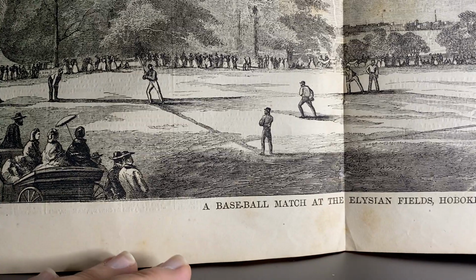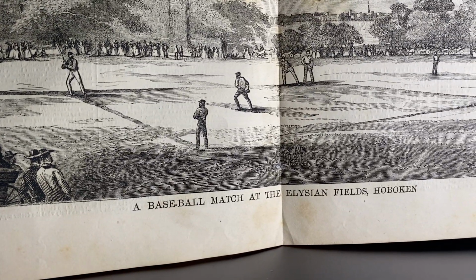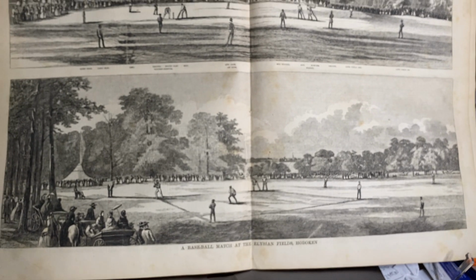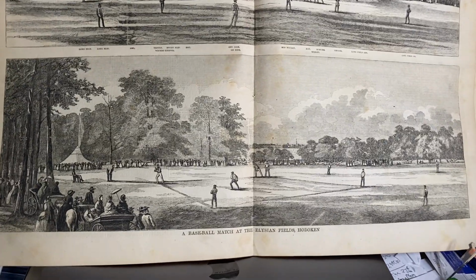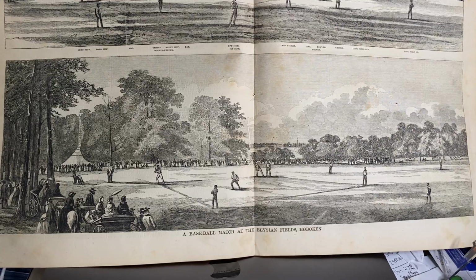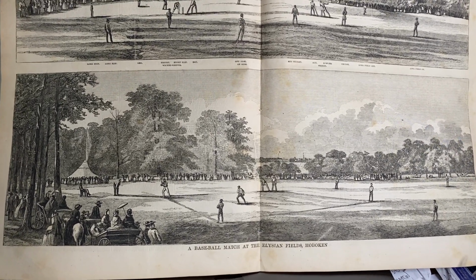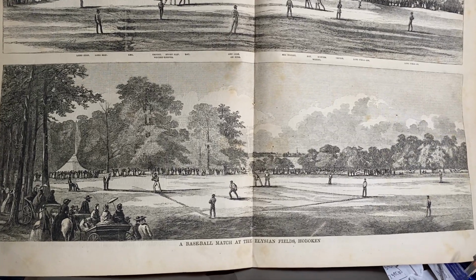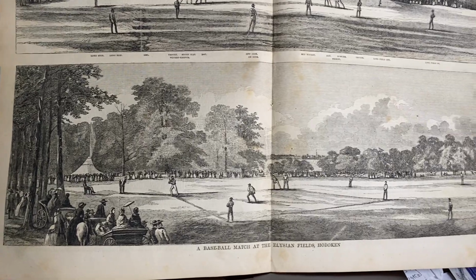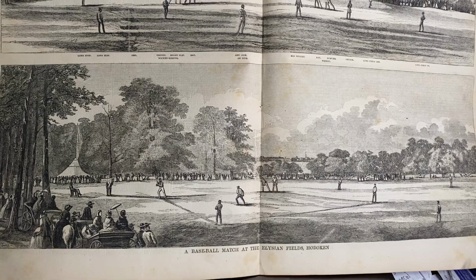Might have to pick you guys up. But it shows baseball at the Elysian Fields, Hoboken. And let me pick you up. Now, the Elysian Fields is in New Jersey. Boat trip across the Hudson River from New York. And that is where the baseball was formulated. It doesn't say who the teams are. I know one of the early teams was from Brooklyn, so I assume one of them is Brooklyn. And another early team was from New York. New York Gothams and Brooklyn, I forget. So I assume those are the two teams playing. But very cool. 1859. Before the Civil War, when baseball was just being figured out.